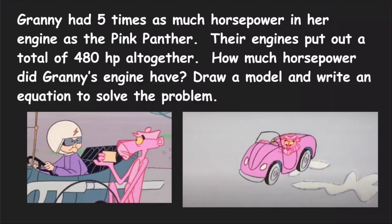Let's go ahead and take a look at today's problem. Granny had 5 times as much horsepower in her engine as the Pink Panther. Their engines put out a total of 480 horsepower altogether. How much horsepower did Granny's engine have? Draw a model and write an equation to solve the problem.